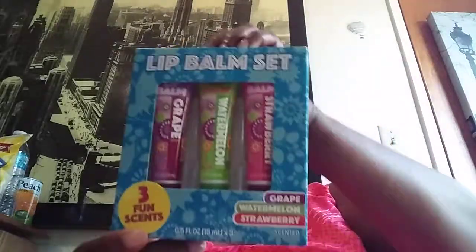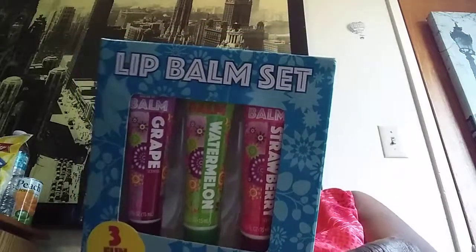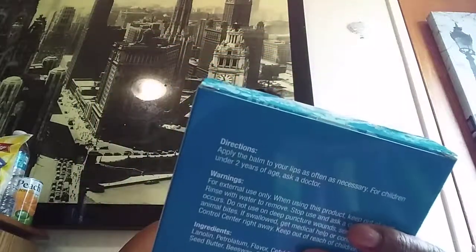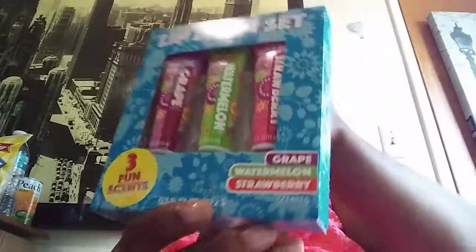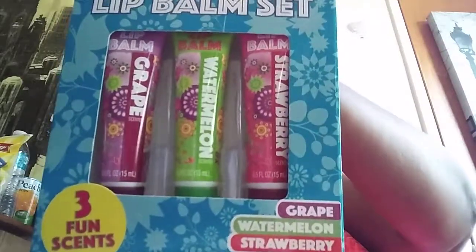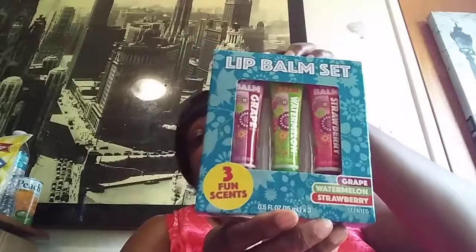I think she'll like these. This is a lip balm set, and it is by... who is this company by? It does not say. But anyway, you have grape, watermelon, and strawberry. And this was 99 cents. So I think she likes that. She likes flavors in her lip balm.